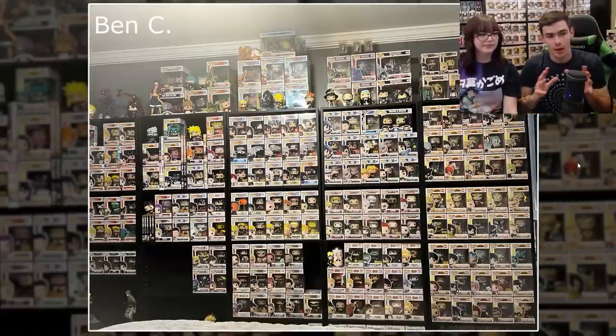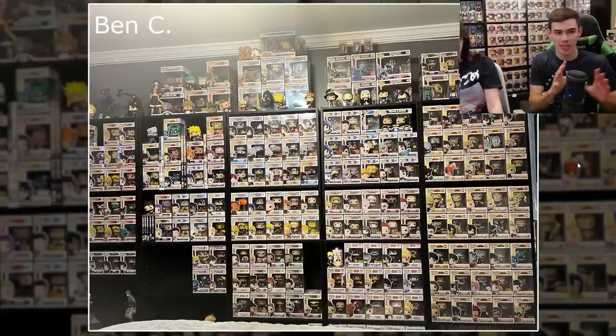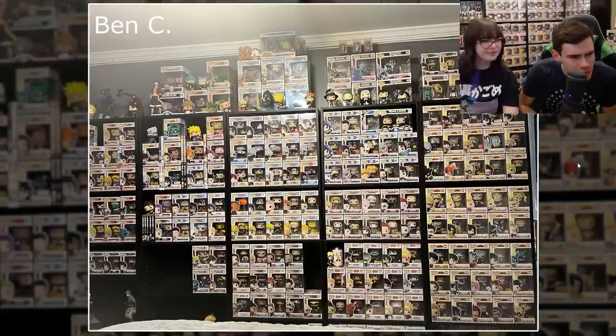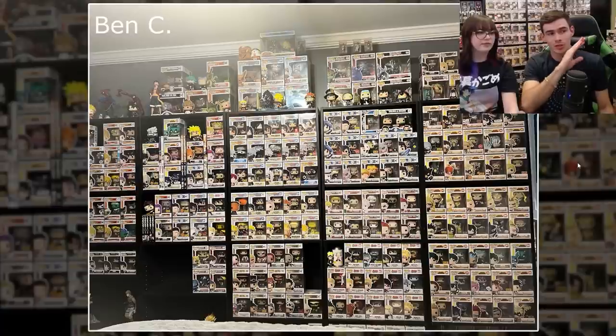Next up, we have Ben C's collection here. So lots of pops here. It's kind of very similar to my display, to be honest. You have a couple different things out of box, like Tanjiro over there on the manga. I think that's Demon Slayer manga. It's kind of hard to see, but I think it is. And then you also do have some figures up top out of box, as well as some statues.